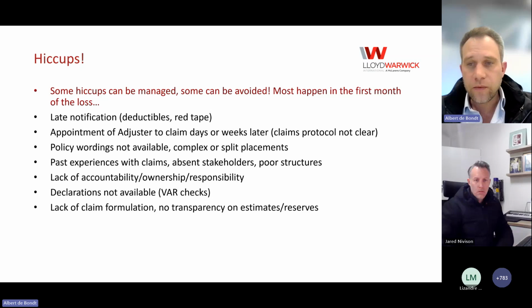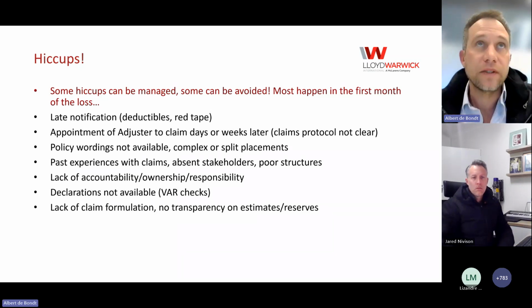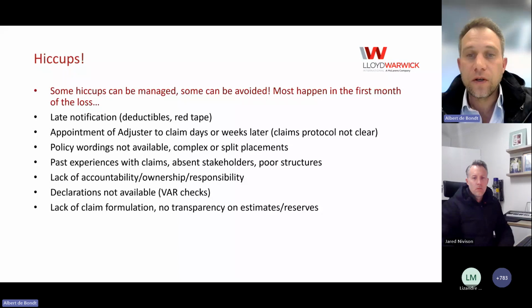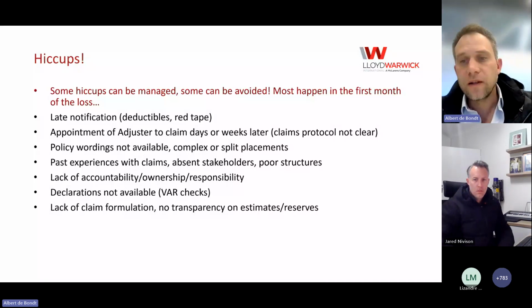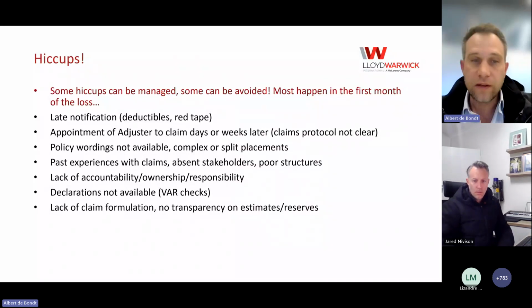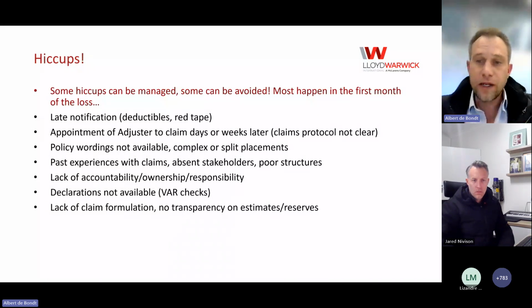So a claims protocol, I think, is exactly the same as a disaster management system. The question you have to ask is, we've done all this work, we've placed this good business, everybody's okay with the terms, but what now in the event of a claim? It doesn't have to be a complicated document, just a simple thing. For us, it's not about the claim form. I almost never read a claim form because these matters are complex. They've got their own life and personality.